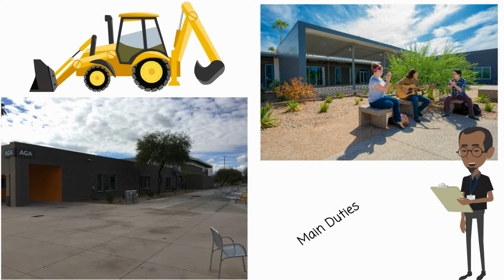This division is responsible for many of the support activities at the college that help create and maintain an environment conducive to our teaching and learning mission. Some of the VP's main duties are overseeing the construction of new facilities, preparing the college budget, and developing and implementing policies and procedures for the maintenance and operation of the physical facilities.